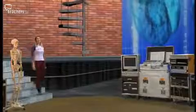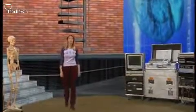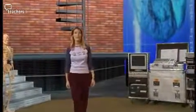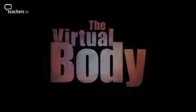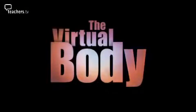To begin investigating how our body controls its physiology, it's worth asking several questions. Firstly, one of the most remarkable characteristics of the human body is its ability to control its internal environment, no matter what the conditions are like outside.